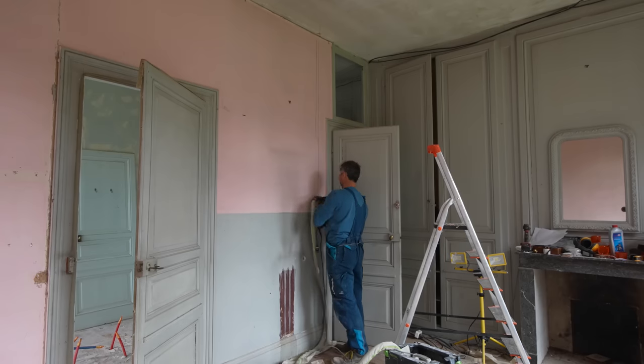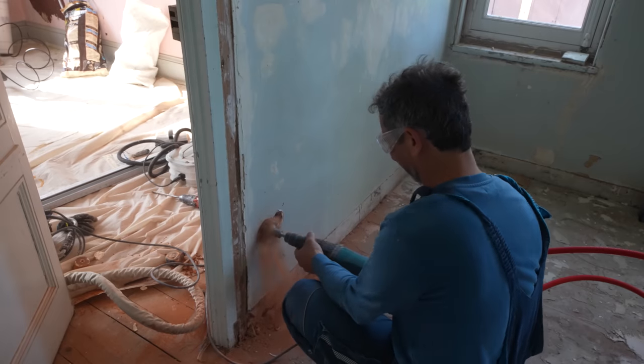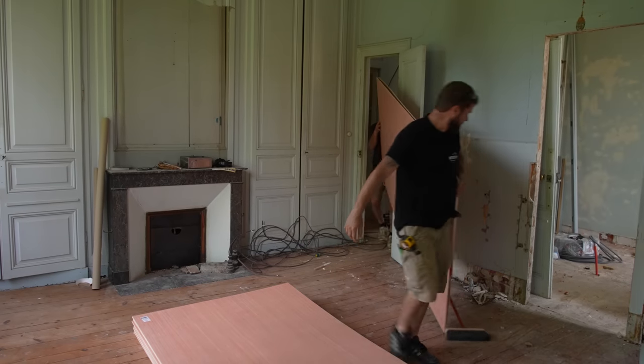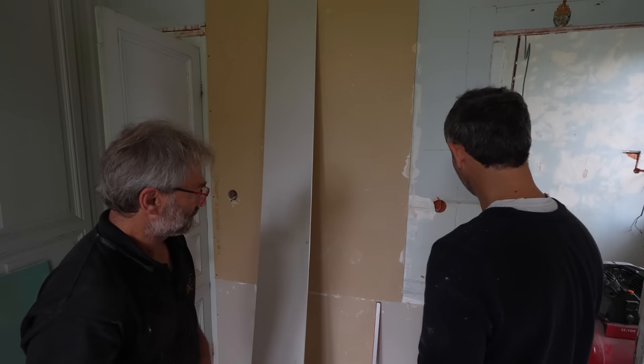Last week, Philip was busy preparing the rooms of our future master suite for the electrics, whilst I was continuing to strip wallpaper. We're so glad to have Benoit and Vincent here this week, so we're going to make some exciting progress.